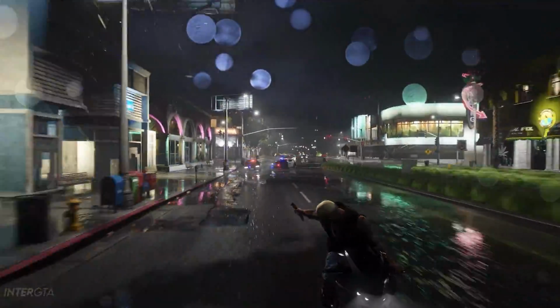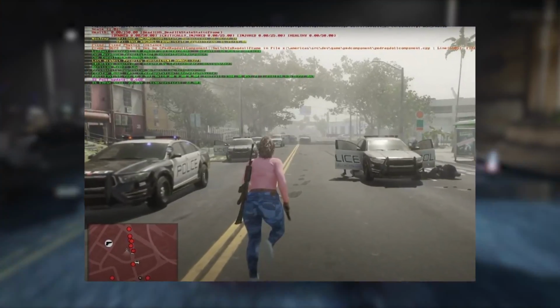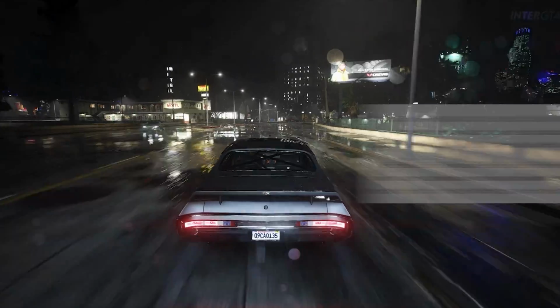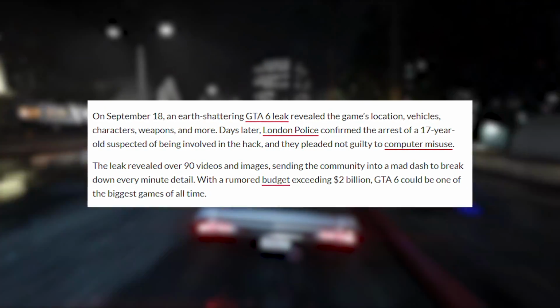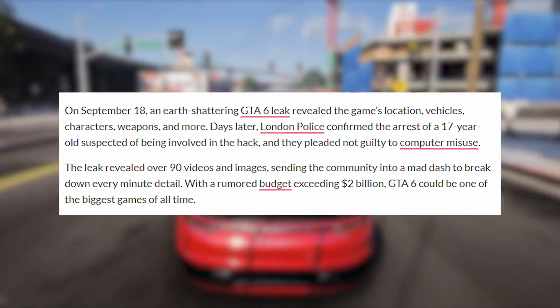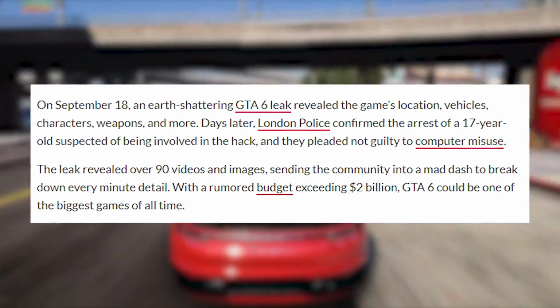And for those of you guys that are curious on where we get our information from and how credible it is, we actually get it from all the early alpha leaked gameplay that got revealed back on September 18th. And for those of you guys unaware, on September 18th, an earth-shattering GTA 6 leak revealed the game's location, vehicles, characters, weapons, and more. Days later, London police confirmed the arrest of a 17-year-old suspected of being involved in the hack, and they pleaded not guilty to computer misuse.